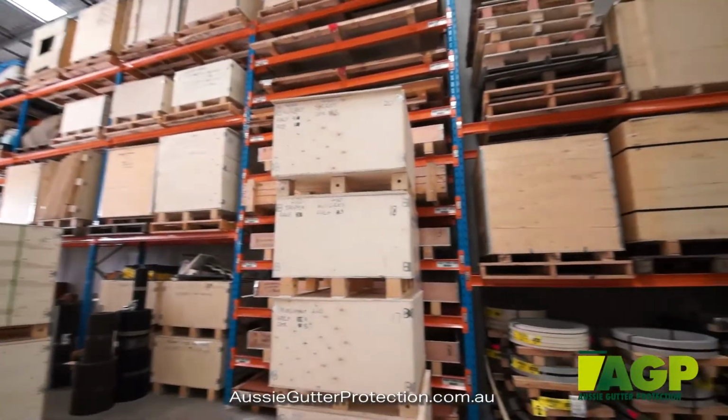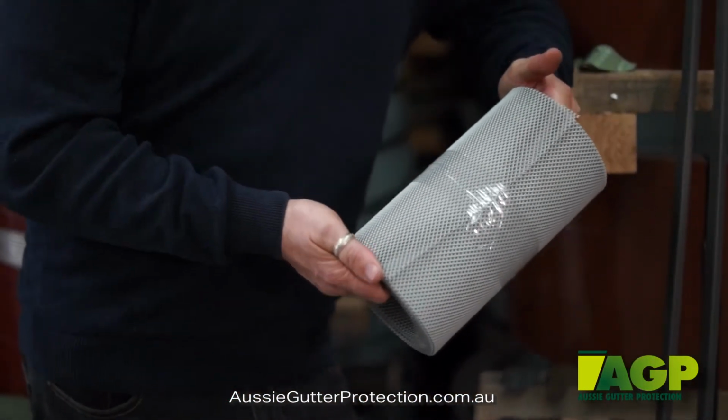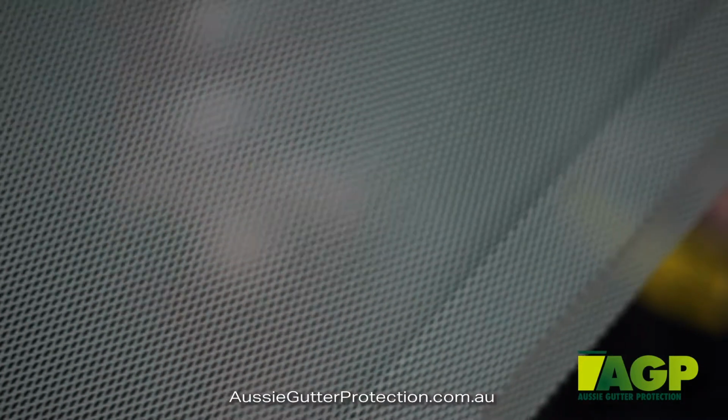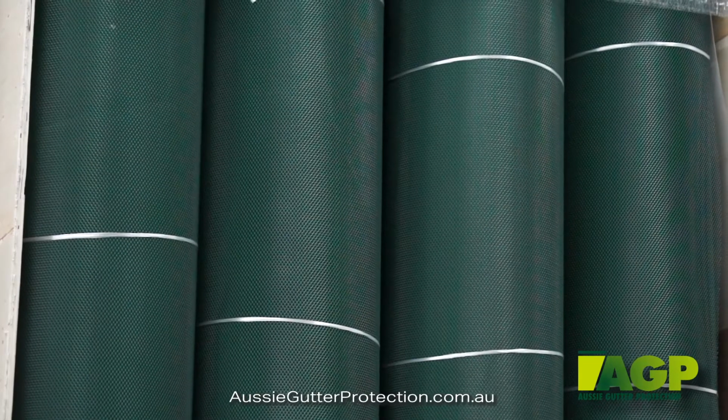We're here at the warehouse and I'd like to show you some of the raw materials that we use. Let's have a look. Our commercial grade aluminium 700, specifically designed for Australian conditions, and 50% stronger than our leading competitors. And of course, all our mesh is powder coated to meet strict Australian standards. Continuous research and development has gone into making a superior product.